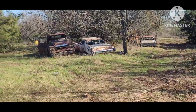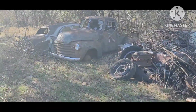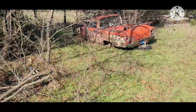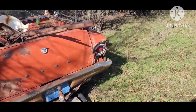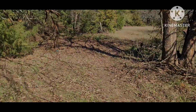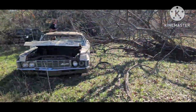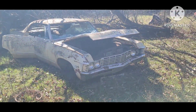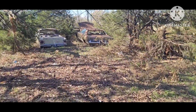Converted F-150. Chevy pickup. A few Rancheros. Look at that weirdo trailer hitch on there. Wow. '67. We're gonna take a tree limb down and jack this thing up and see how good it is. No wind noise today, it's perfectly still.